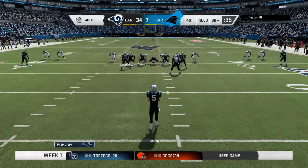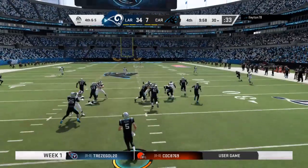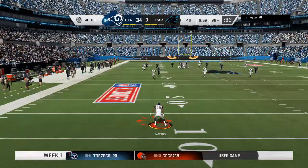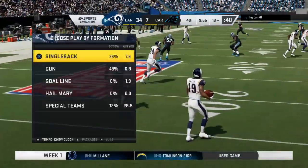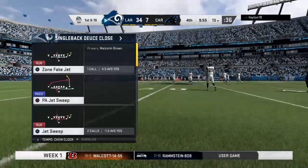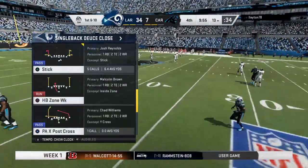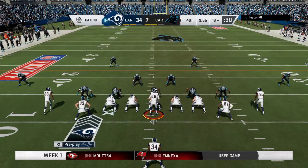Here's Michael Palardy now. He's been one of their few bright spots so far. And the fair catch is taken at about the 13-yard line here. That'll be put in the books as a 53-yard punt. And the Rams will be backed up deep to begin the drive as they take over 1st and 10.